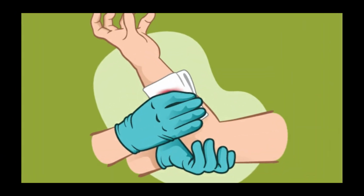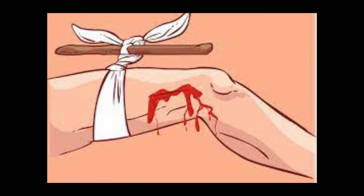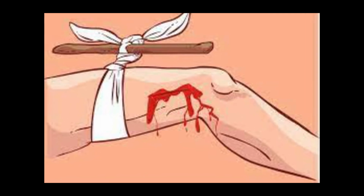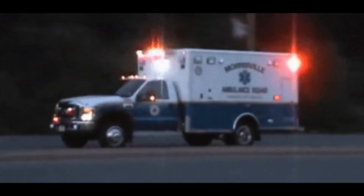If the wound is on the arm or leg, raise the limb above the heart to help slow down bleeding. Do not apply a tourniquet unless the bleeding is severe and does not stop even with direct pressure. Take into account that emergency personnel must be called immediately if there is severe bleeding or bleeding does not stop despite pressure.